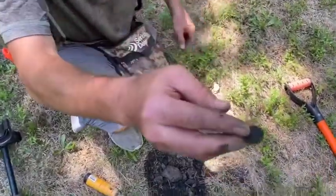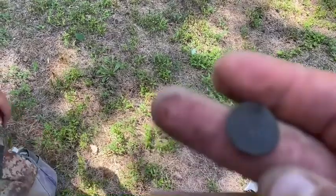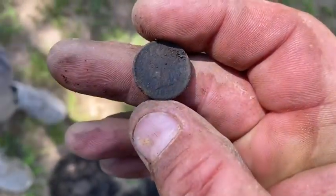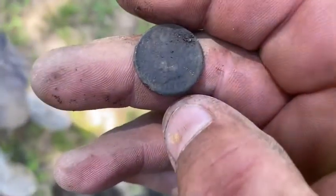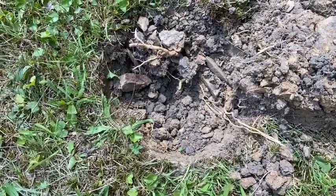James got an Indian. Nice dark one. 1887. Oh dude, what? I thought it said 77. 97. Cool. That looks like it was burnt. Yeah, it says the soil. I just got a spill.